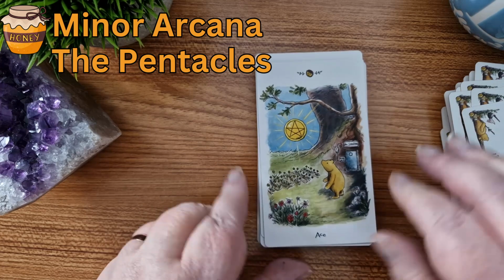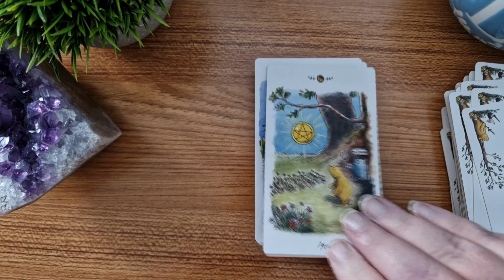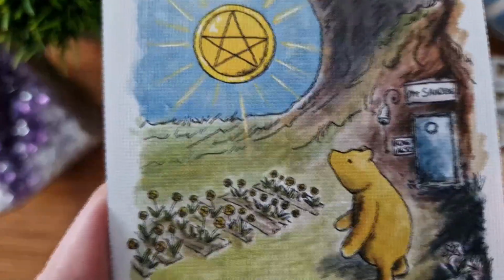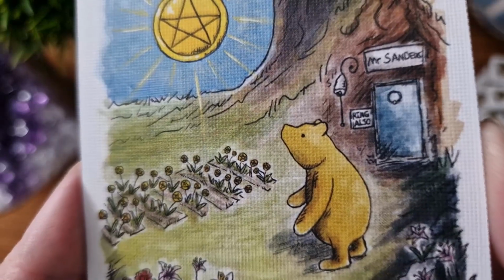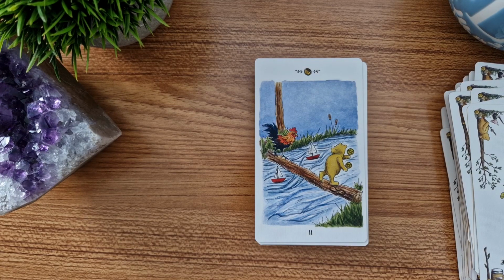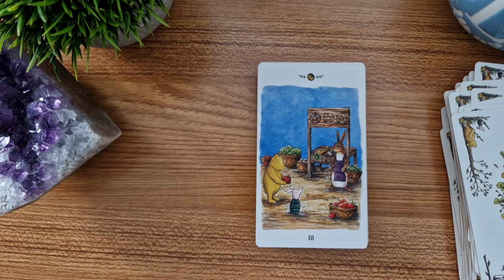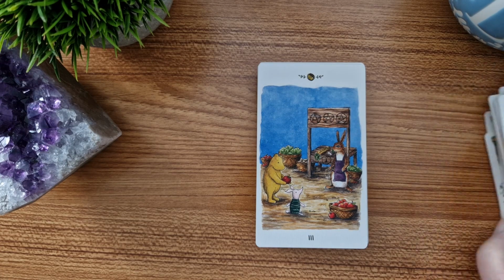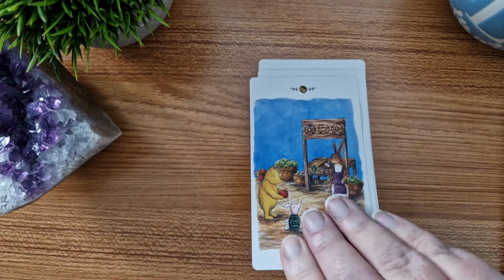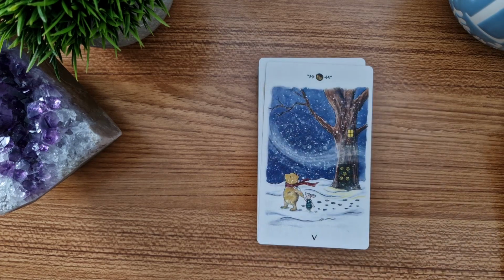Okay, moving into the Pentacles. Get a little closer look here. See if we can read that. Ring also. That's the 2 of Pentacles. The 3. The 4. I really love that. The 5.